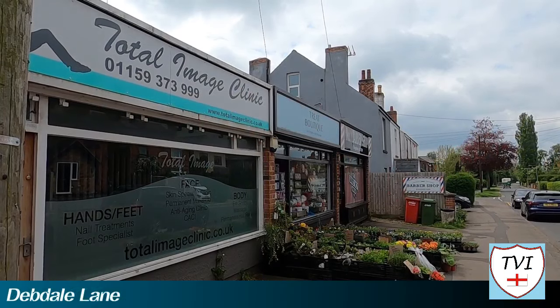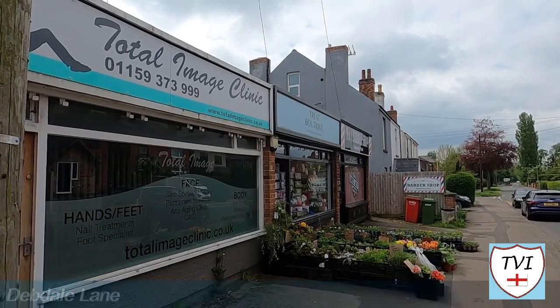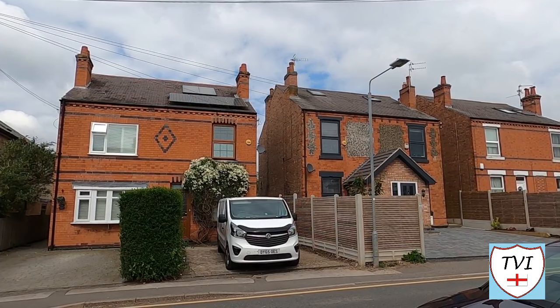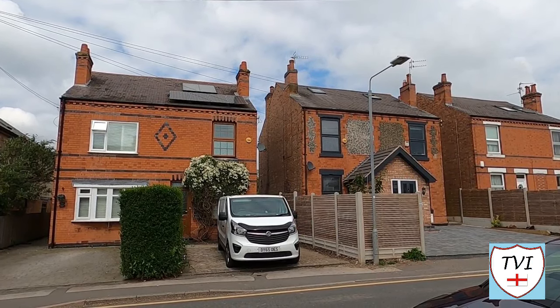On Debdale Lane is another small handful of businesses, including a beauty salon, a barber's and a gift shop. The only other thing of note beyond these is the industrial estate which has the aforementioned gym. So it's a left turn onto Manor Road, and here's a montage of its entire length.